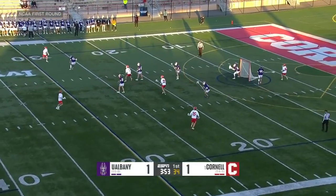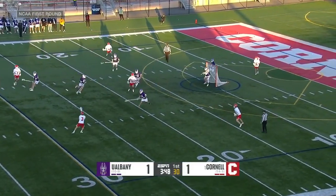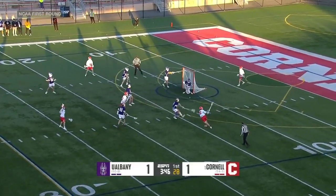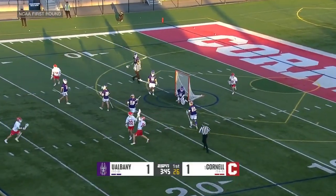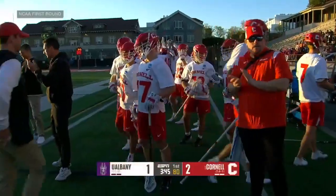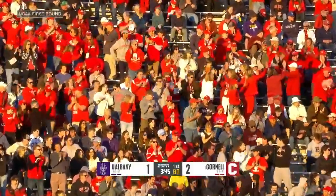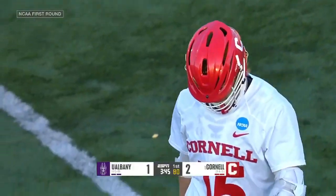Quick ball movement here, 30 seconds on the shot clock. Michael Long keeps it moving. Finds Kirst, deadly from there, C.J. Kirst. Buries his 69th goal of the season. And the senior fires the Big Red in front.